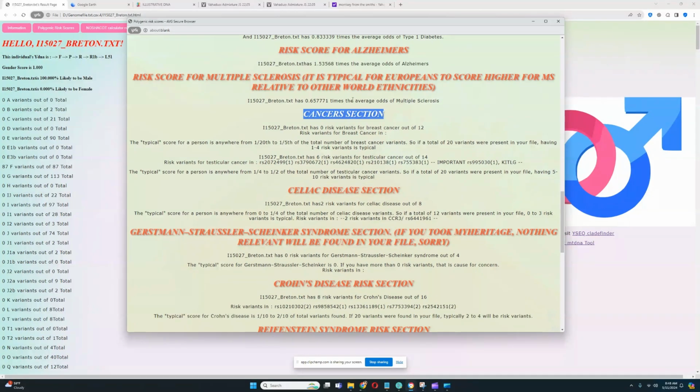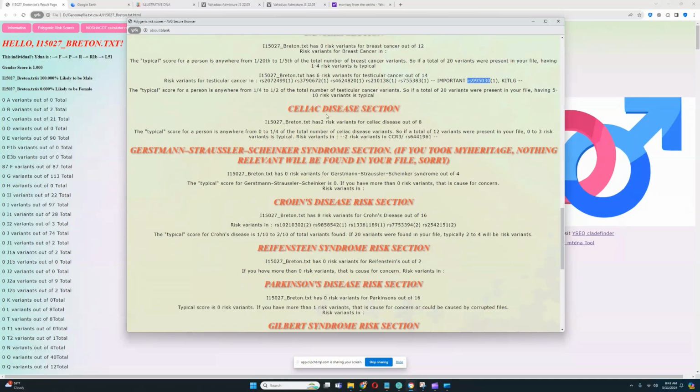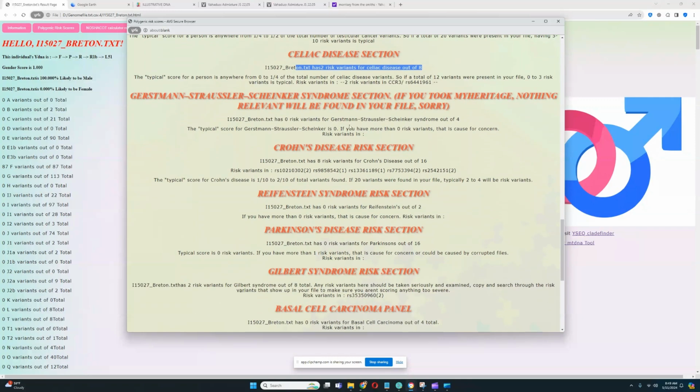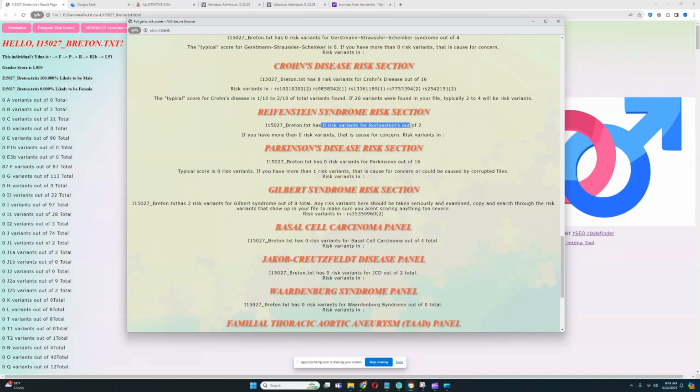He's got below average odds for multiple sclerosis. No risk variance for breast cancer. 6 risk variance for testicular cancer, and one heterozygous genotype in the KITLG gene. 2 risk variance for celiac disease out of 8. Pretty typical stuff. No risk variance for GSS. 8 risk variance for Crohn's out of 16. Kind of bad, actually. No risk variance for Riefenstein's.